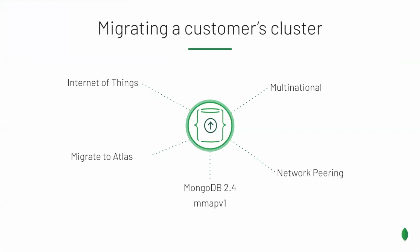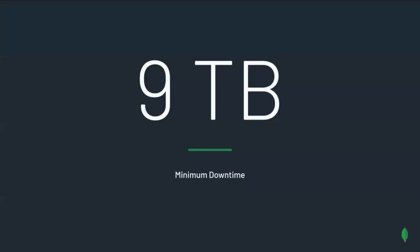They have been using Mongo as their primary database since MongoDB 2.4. Recently, they decided to migrate their cluster to MongoDB Atlas and upgrade to version 4.2. The source cluster was still running on MMAPv1. The cluster the client wanted to migrate was a 9 terabyte 3-shard cluster. The migration had to be done with as little downtime as possible.